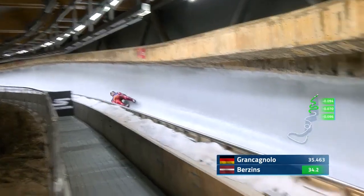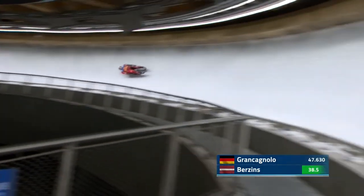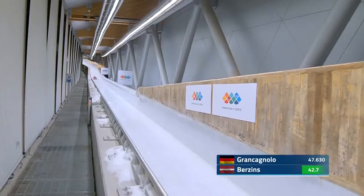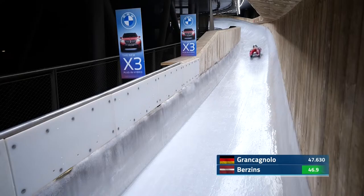He goes through that tricky curve 10 that caught out so many people. Little early onto Kreisel. Shouldn't affect him too much. No, I think it was a bit too early, but he did a good job being soft on the sled, so it didn't push him away from the curve.